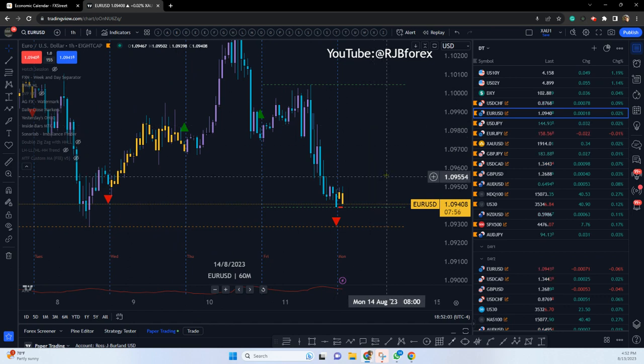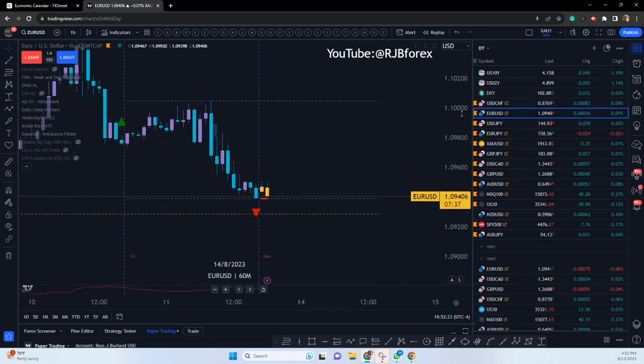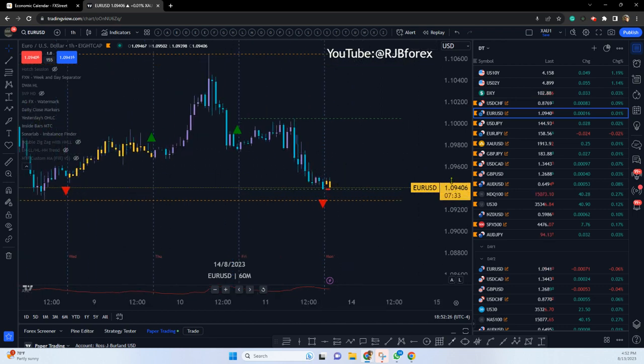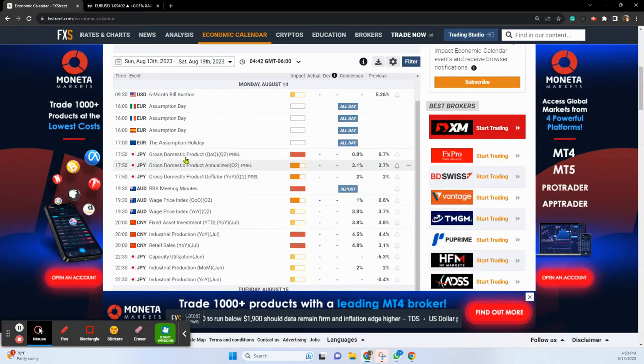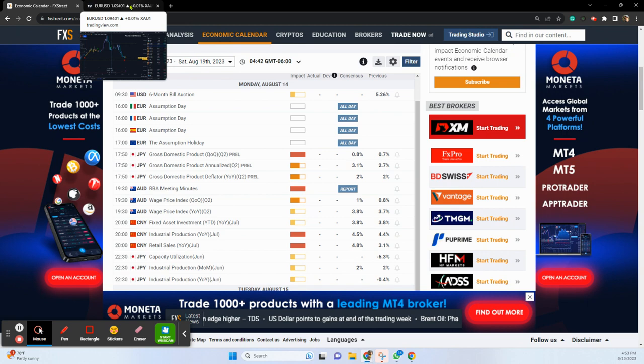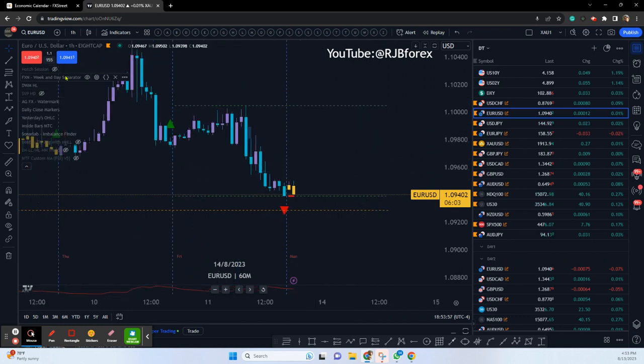How that might play out, a couple of scenarios. It's either going to break out, fail and pull back, or it's going to break out, pull back and continue, or it's just going to go sideways and maybe move up. That would be the most probable. If we can't get a break of these lows, then perhaps we're setting up for a move up. And on the calendar, there is nothing slated for today for the euro. Assumption day.